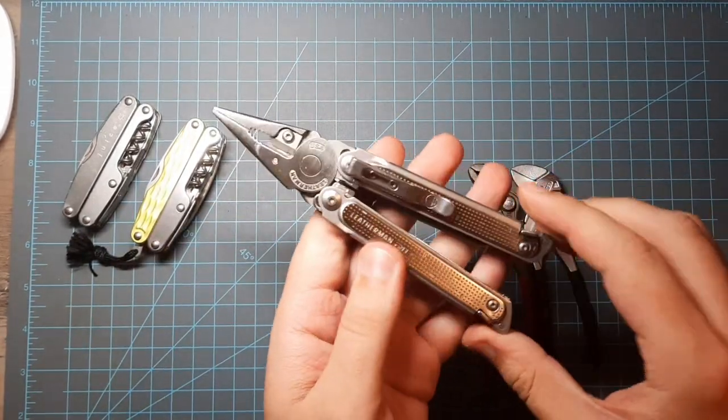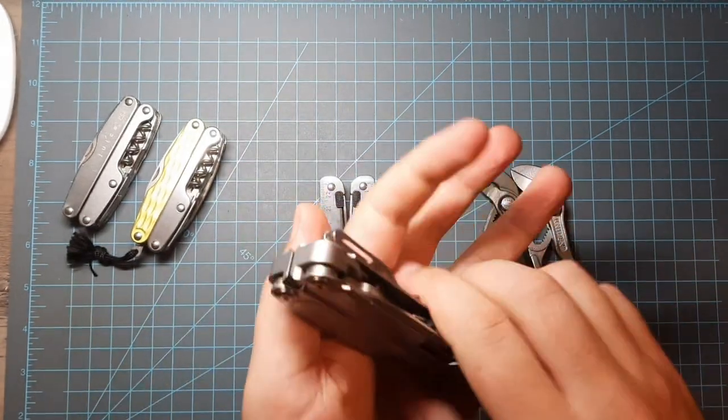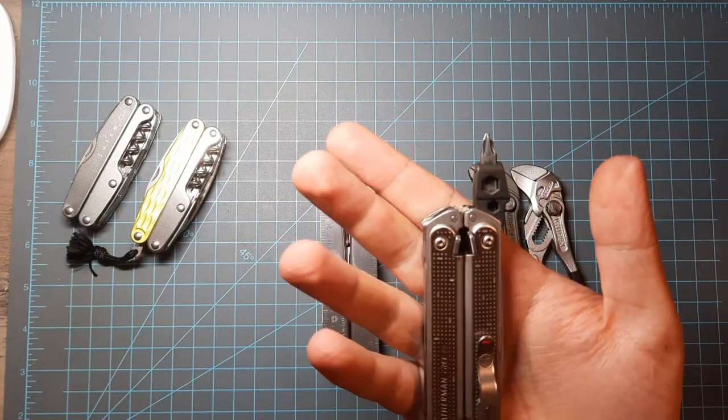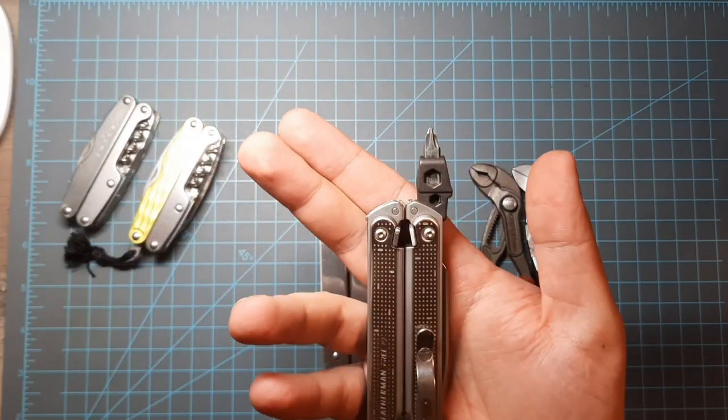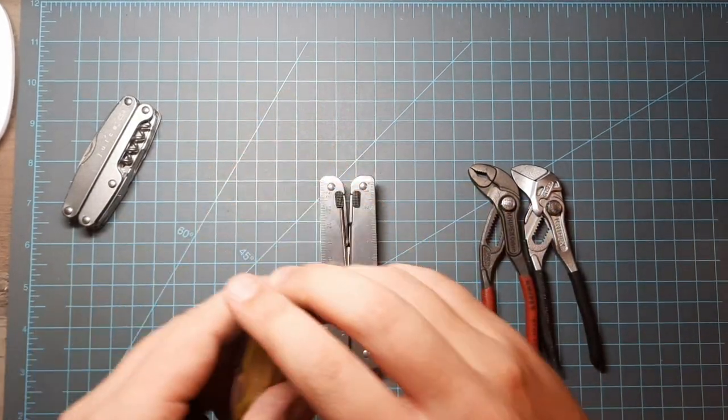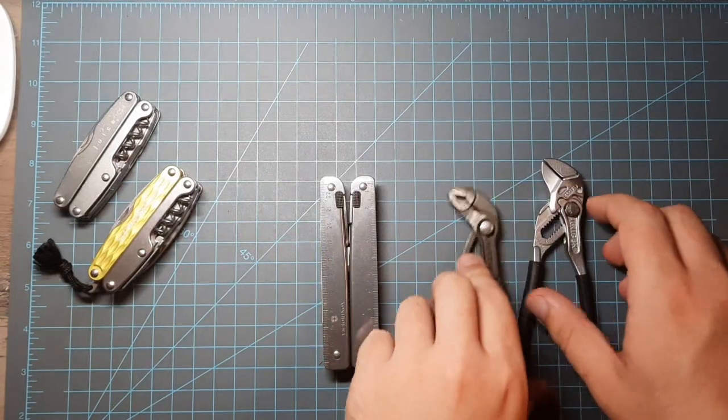Leatherman Free P2. This one I have modified with a Shapeways.com Leatherman Free Series Bit Exchanger. Wonderful piece of equipment there. We'll save those two for last.